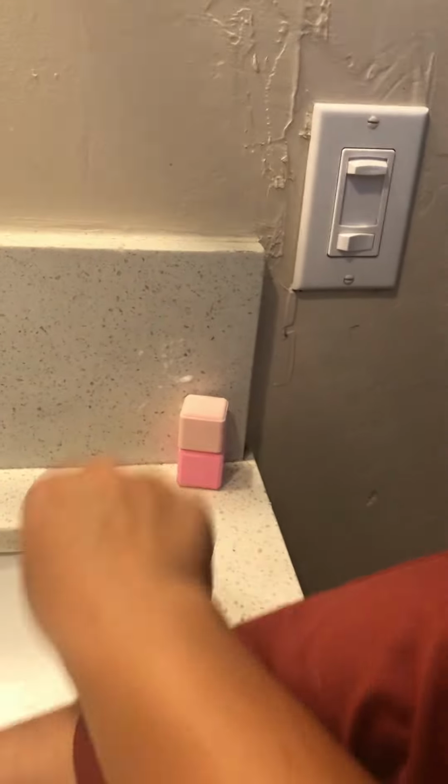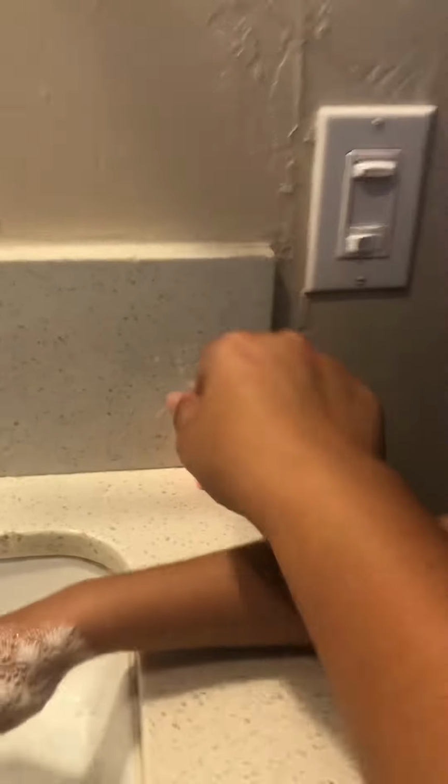So I'm gonna mix it with closing my eyes. So I'm gonna start. Now I'm gonna start in it, and we're gonna bath bomb fizzy it. So we're gonna put the bath bomb fizzies.